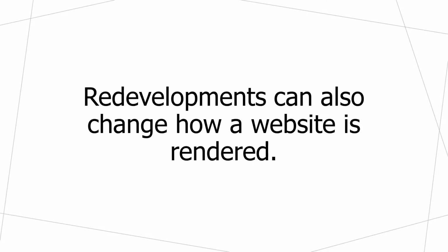Now, the other thing that can change with a redevelopment is how the website is rendered. So rendering means how the content is output to the browser. If you're moving from a static setup where the content is delivered server-side, so it's delivered from the server directly to the browser, and you're moving from that to a client-side rendering setup where the content is actually loaded by the browser, so this would be moving from something like WordPress to a React-based website, that can really change how Google's bots see your content, how they see the things that are loaded on your website. And if Google has to change how they're processing your website because your website is now rendering differently, you're going to see some disruptions while they go through that.